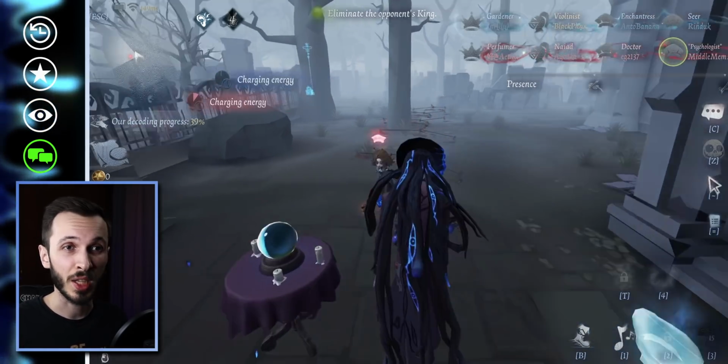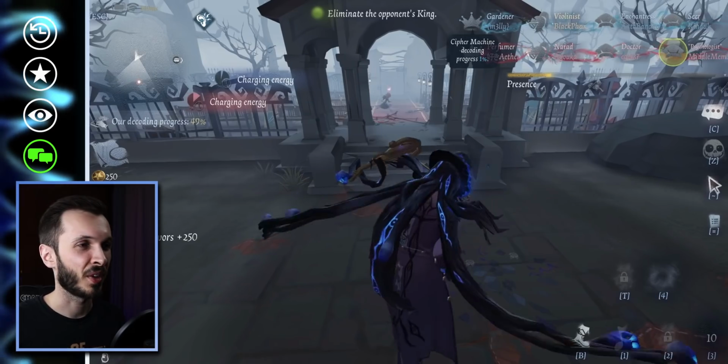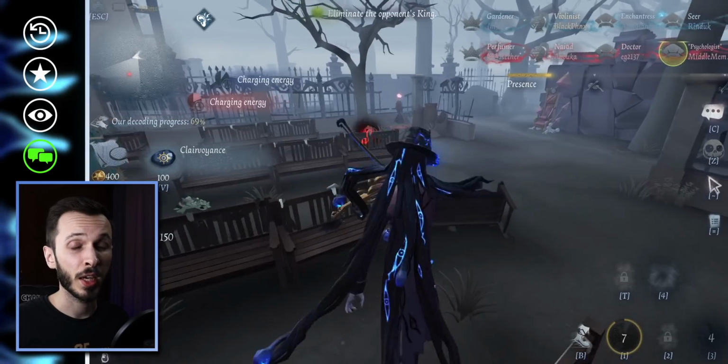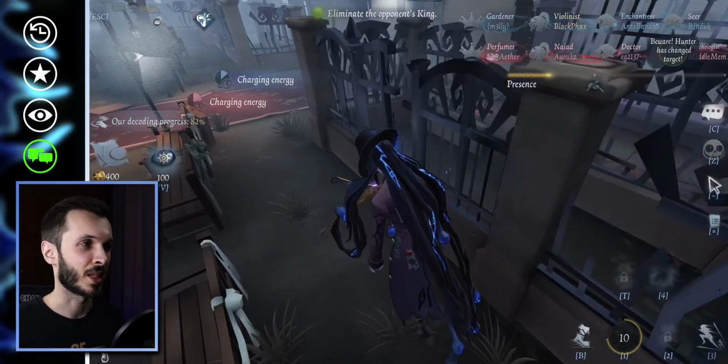I've used it to get to pallets, to pallet slam on top of a hunter, and to just dodge abilities. But of course it still takes a lot of skill and timing, and you also need to mind game the hunter because they can also predict that you're going to use it.